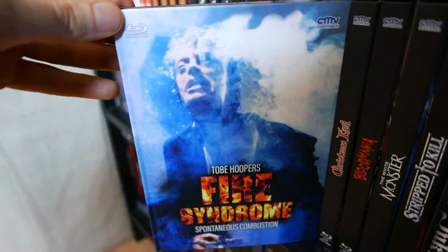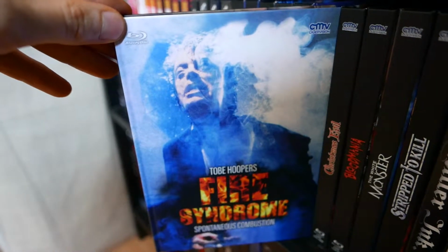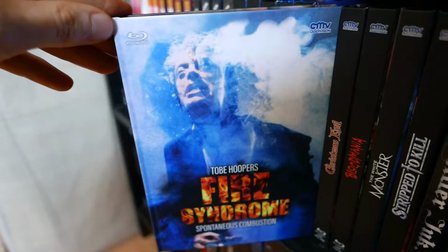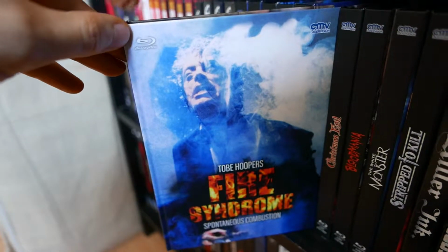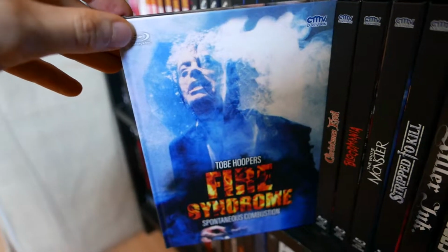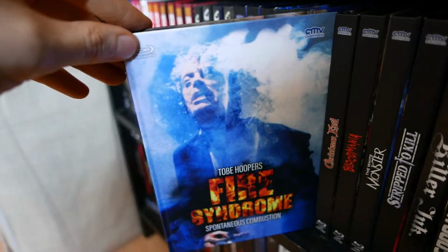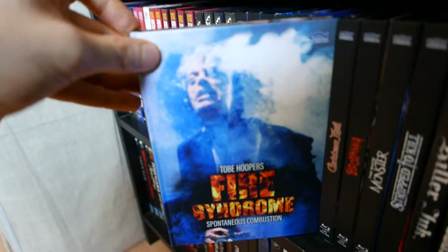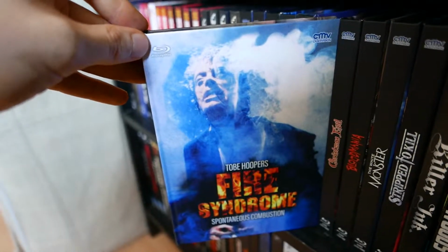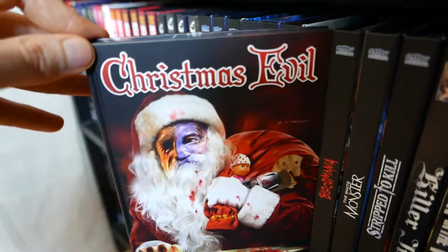Next up we have Spontaneous Combustion from Tobe Hooper, starring Brad Dourif. I didn't like this as much as I thought I would, considering who's involved in it. It's fairly bland, to be honest. Nothing too memorable here, but it's one for the Tobe Hooper collection, and I like the Mediabook as well, actually. So that's Spontaneous Combustion.